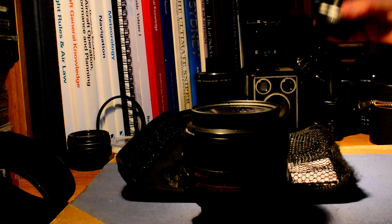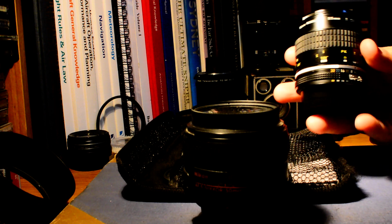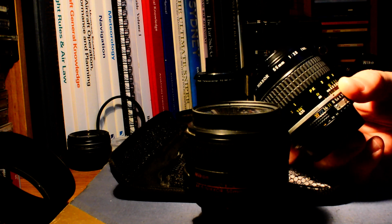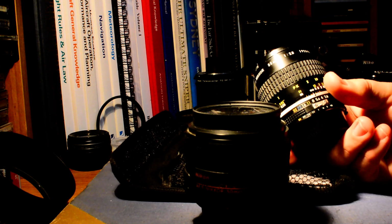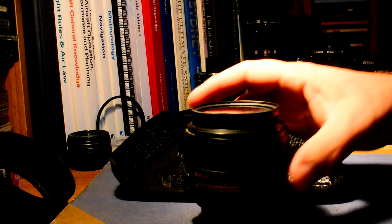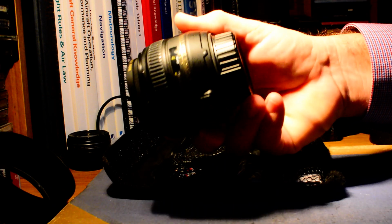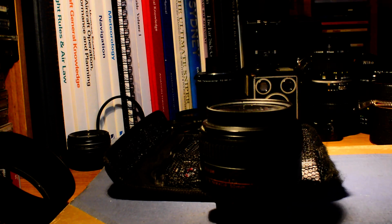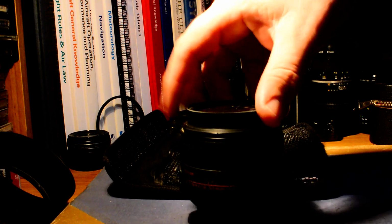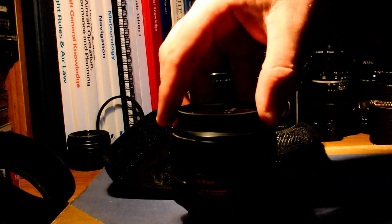Which is funny, because I already have a perfectly good macro lens, the macro Nikkor 55mm 2.8, which is an absolutely world-class lens. This, of course, will do the job if you need it to, but the image quality is not going to be anywhere near as good. So, I have absolutely no idea. It's just one of those things you buy on impulse.